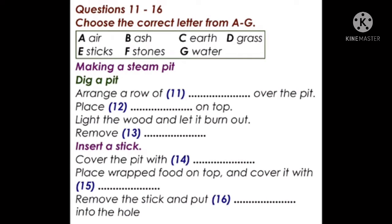After that, you cover the whole pit with a thick layer of grass. And then you can put your food on it, wrapped in more pieces of grass, like parcels. Finally, cover the whole thing with earth. You have to pat it firmly to seal the pit.